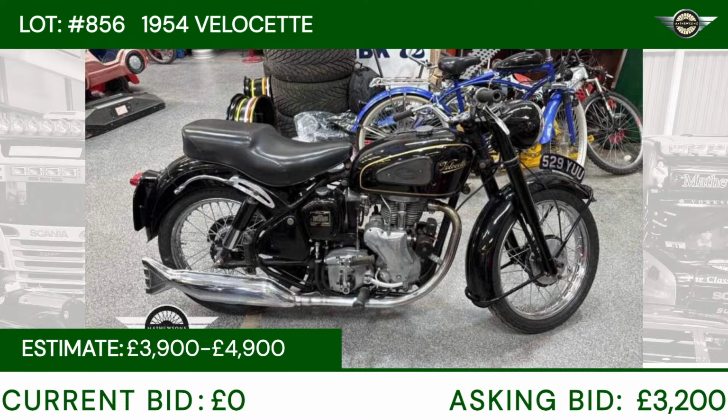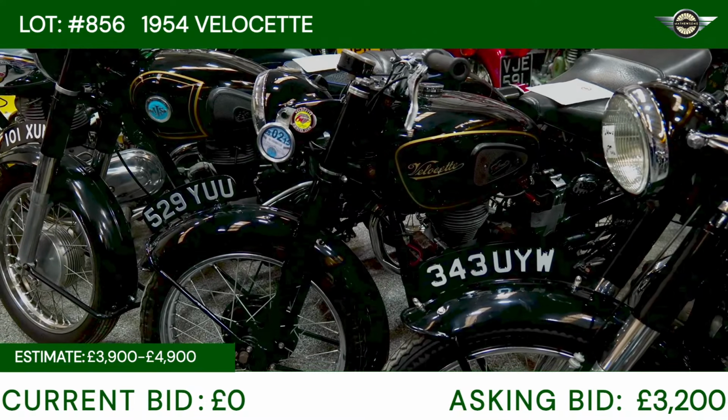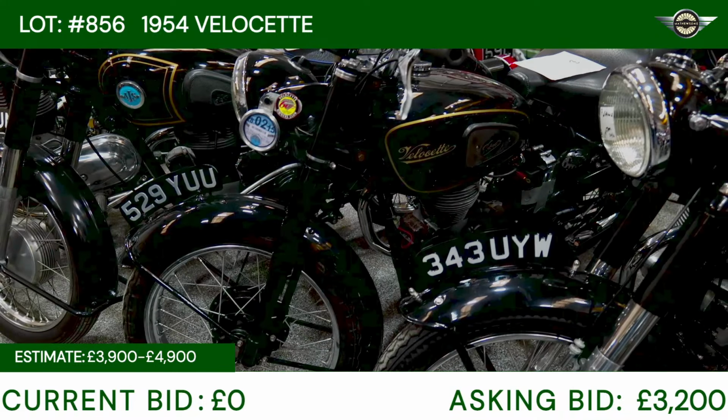856, the 1954 Velo. Look at this, what a pretty bike. What a pretty bike, and look at the money. Look at the guide on this bike, ladies and gentlemen. Look, the Velo there, look at it, she's lovely. She's a work of art, look at her.